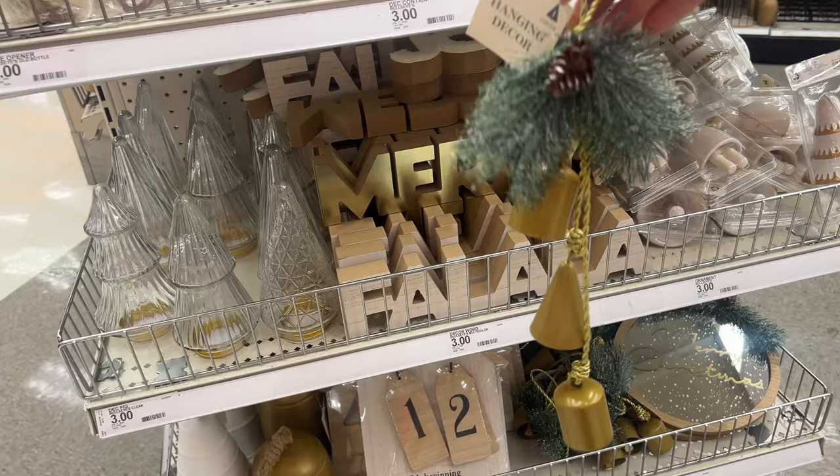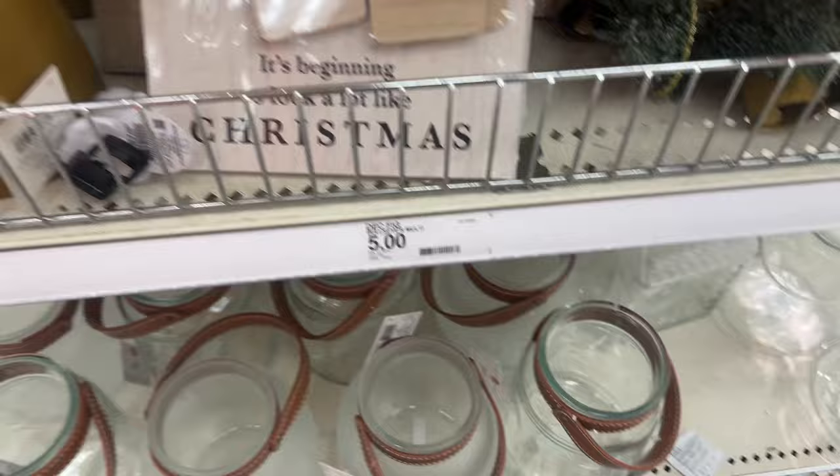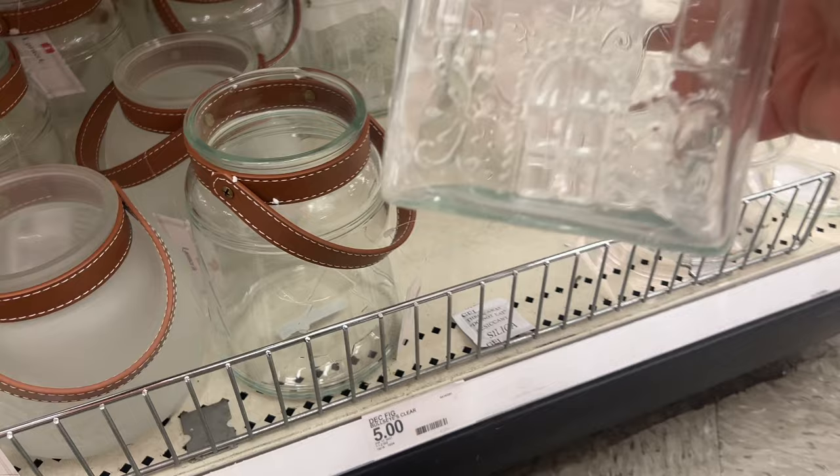$5. This is a pretty sophisticated looking one. I like that. And then look at that. Oh, is this a glass gingerbread house? Oh my gosh, I'm so excited.